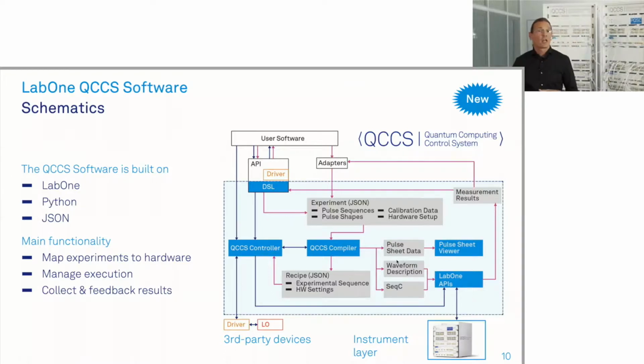And then there will be parts which cannot be done fully in real time, but in something what we call near time. So it's still fast, but it's not sample accurate. And this is also the place where we can integrate third-party drivers and hardware. Like if you want to do an experiment where you shift the frequency of a local oscillator because you have to scan over a very wide range, this is the way to go. So obviously there's also an opportunity to get back the results and pipe them back to the higher software layers.